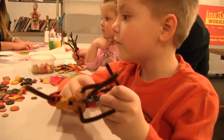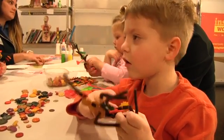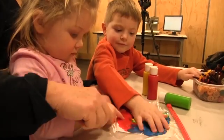This one is a square pumpkin. A square pumpkin. Yeah, and a circle pumpkin. The idea incorporates a ton of sensory input for the children.